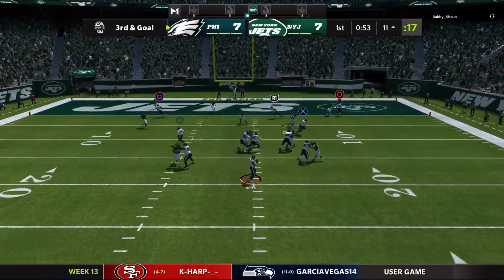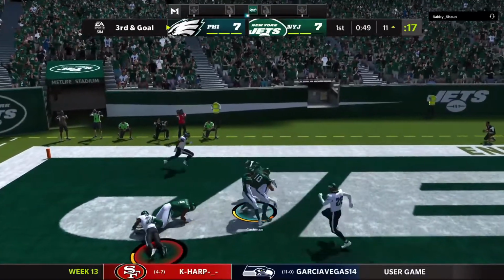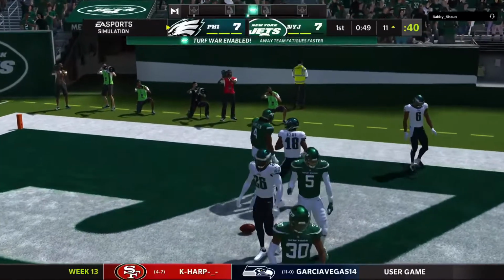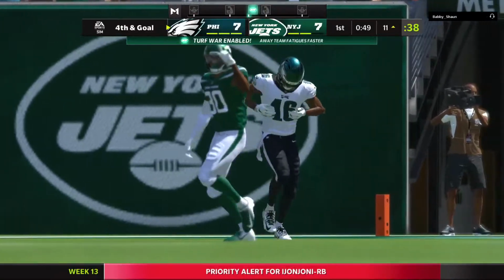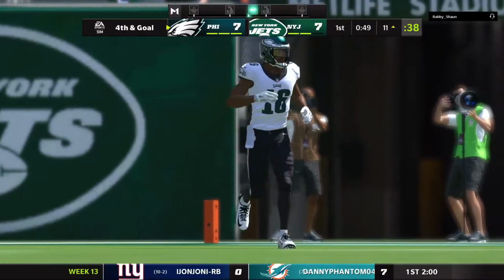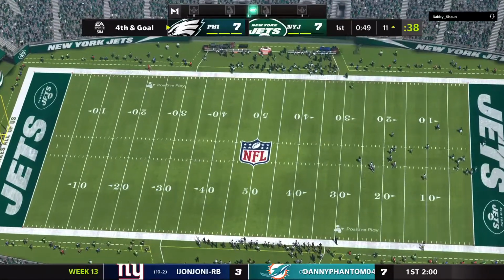They'll look to throw on 3rd and goal. To the end zone, but it's incomplete. That's a good job there creating the contact to force the incompletion. And now, since it's 4th down, that should set up a field goal situation. And a nice sigh of relief defensively to be able to hold them to 3.